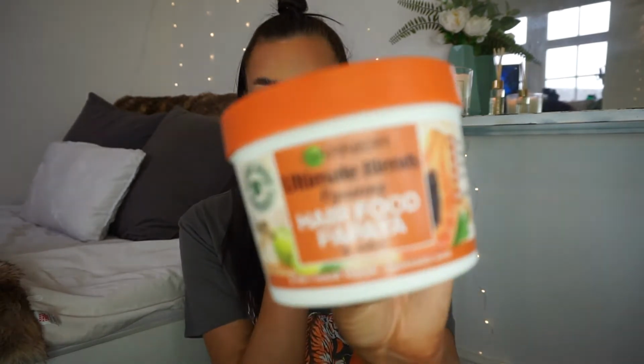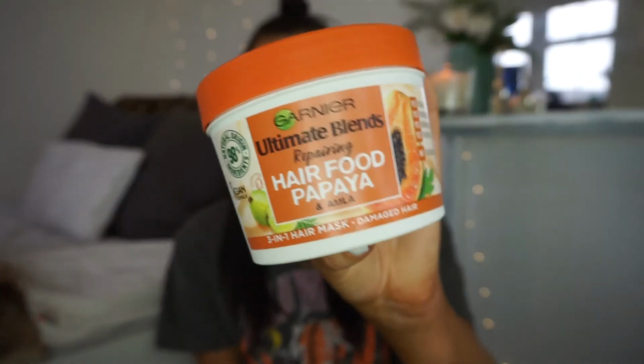And then the other thing I've been using for my hair and loving is this Garnier hair mask. This is literally unreal. I'm pretty sure I bought this on special offer. It's a 3-in-1, so you can use it as a mask, a conditioner, or leave it in. This smells incredible. It smells like summer.